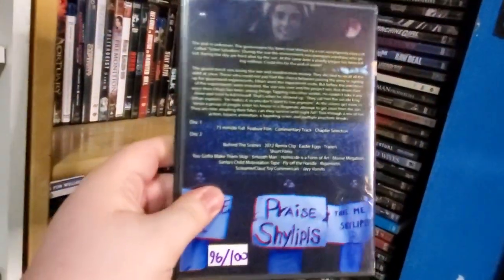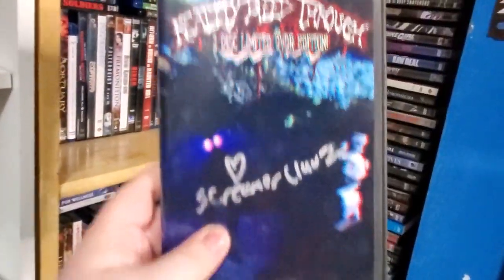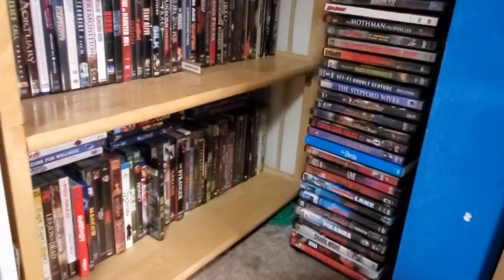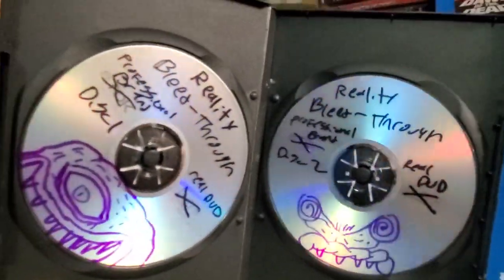Yeah, got Resolution. We got, I think this is Reality Bleed Through, the Jimmy Screamer Claus film, which was limited to 100 copies, the DVD-R version. This is the only way to get the film, but I bought it from him off his website, and he drew monsters on the discs, which I think is really fun. I think that's really cool.